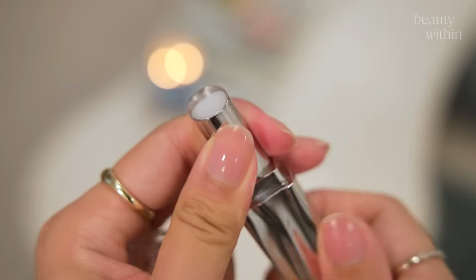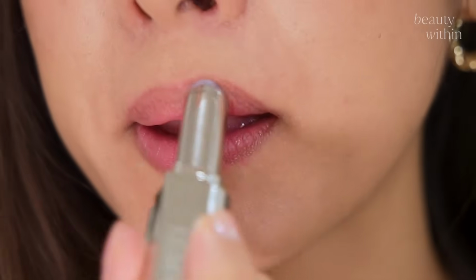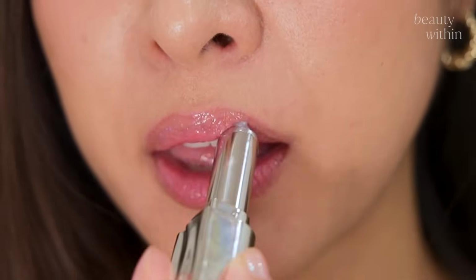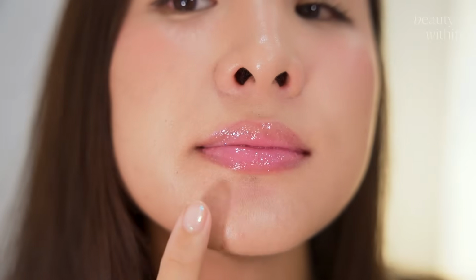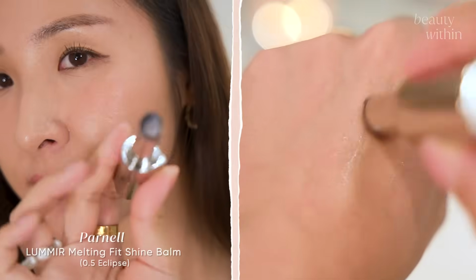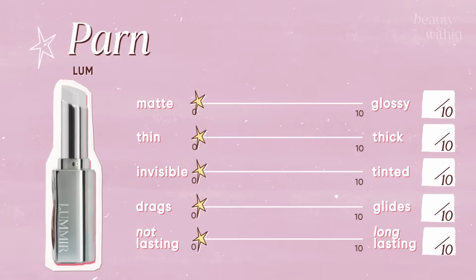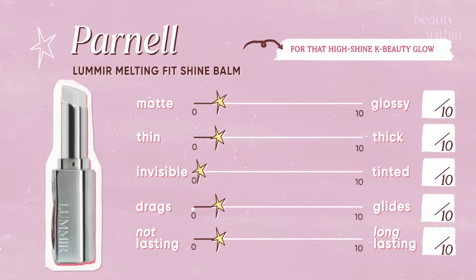With this one, I do find that at the beginning when you apply it, there is a little bit more of a drag. So it does have that thicker consistency when you put it on. But what helps is when you warm it up after you first get it, the formula will really melt to be a beautiful texture. I just wouldn't use these gray ones alone. So here's my rating for it.